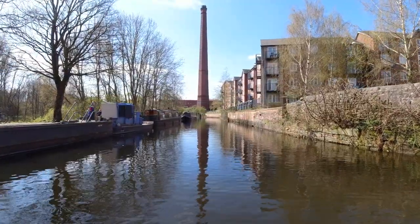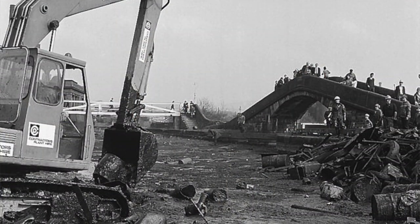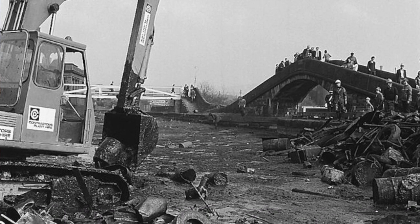Right then, where can we moor up? Well, we're here anyway. We're at Portland Basin, which is Dukinfield Junction. It's where three canals meet. Well, specifically two, because this is the Ashton Canal and we've just come off the Peak Forest Canal. But it's only a couple of hundred yards up that way that the Huddersfield Narrow Canal starts. And like I was saying earlier, 50 years ago, this would have all been deserted and abandoned. There was nothing here. It's thanks to the campaigners and volunteers over the years that these canals are open again.